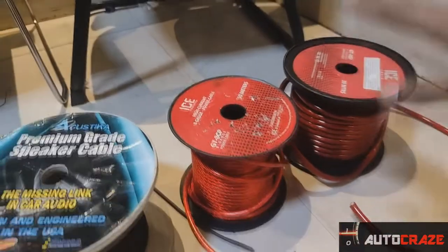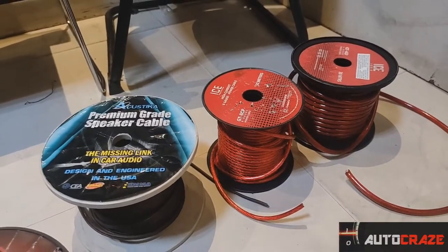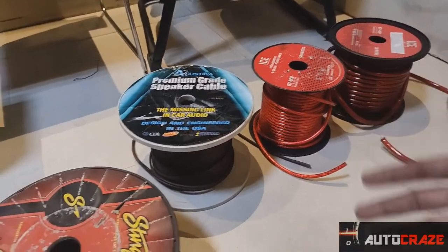Yes, these are the power cables. Fuse holder will definitely be there. Without a fuse holder, it's not a complete setup. So, just showing you guys the rules. I'll be showing you guys the fuse holder later on.